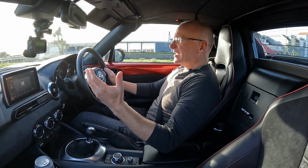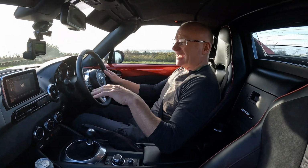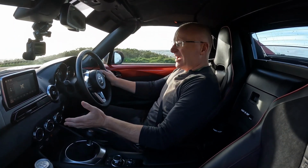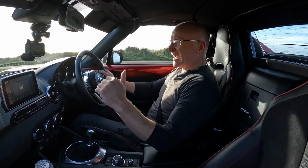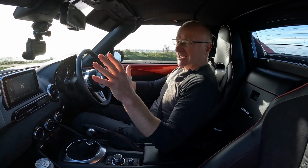How do I find this car? Let's think of the practicality of it. Well, there's not a lot of space in here. It's going to lose out on that, but it has all the bits and pieces that you need. I've got the heated seats. In a Mazda you get a great sound system, the Bose sound system, speakers in the headrests even in this model, so everything like that is really good.